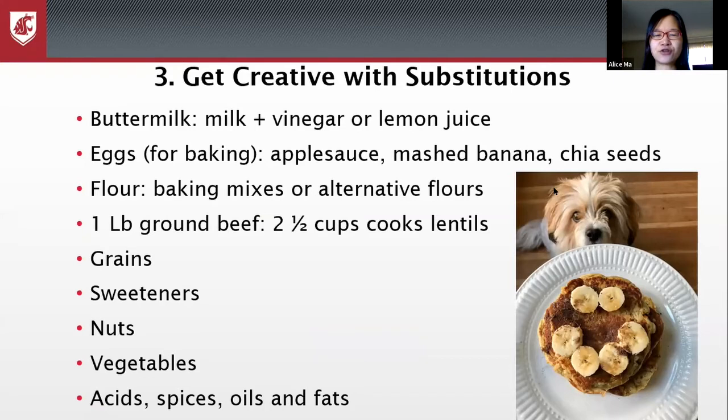So getting creative with substitutions reduces the need to go out to the store, because sometimes you look up a recipe, you don't have any powdered sugar left. So what do you do if you don't have any powdered sugar and you want to make icing? Well, you can blend up some cornstarch and some regular sugar and make your own powdered sugar. So getting creative with substitutions like that. I've listed some examples here. This isn't necessarily an all comprehensive list, but these are some examples of common things you may be able to substitute.